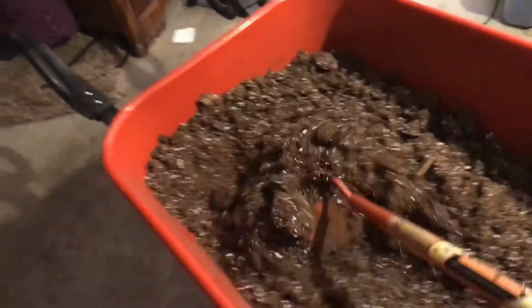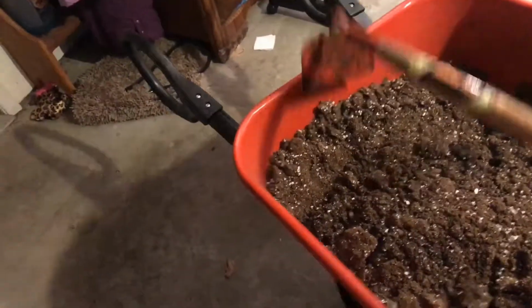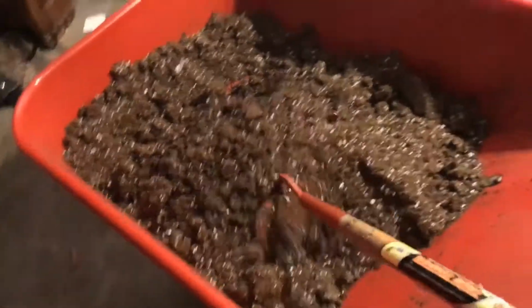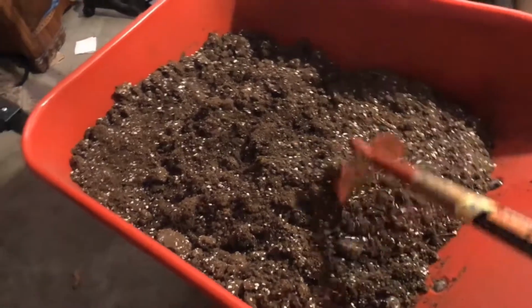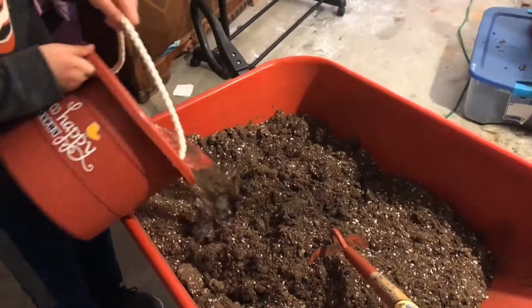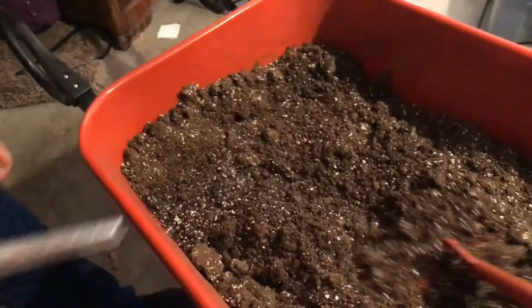Now I'm going to throw in some worm castings as well, just so there's a little bit of a nutrient source in there. I mean, it's not a significant nutrient source, but we have them, so I might as well use them. And we'll get that all mixed together as well, and then we'll start filling our pots. That's good. Yeah, that's a little better.